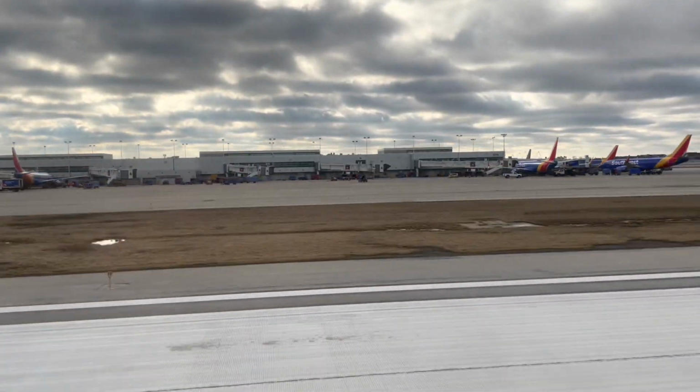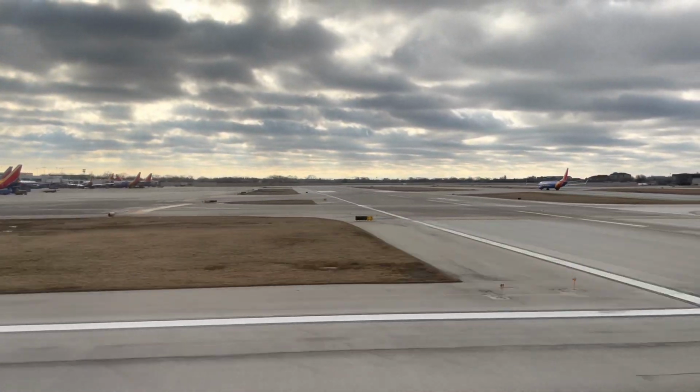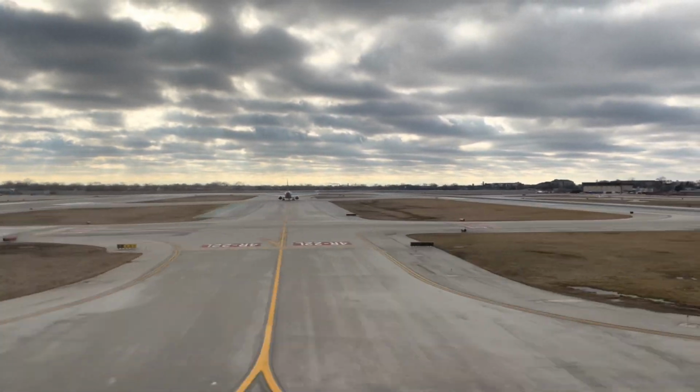This may be my all-time favorite takeoff. With Chicago Midway's short runways and no one on this flight, we took off like a rocket. It was awesome.